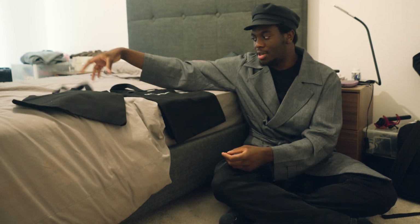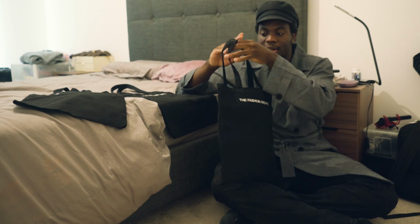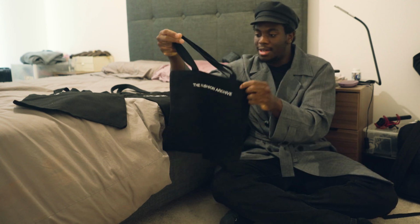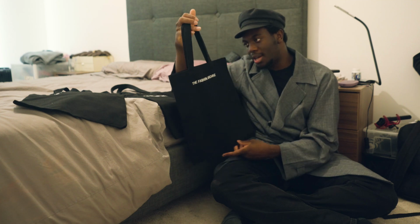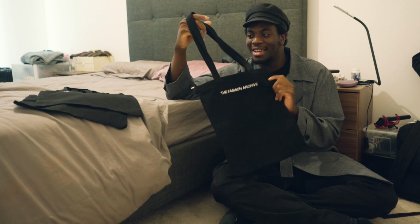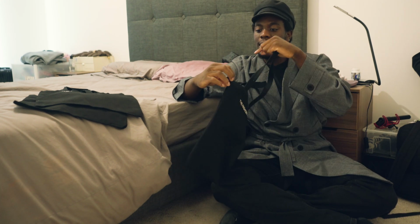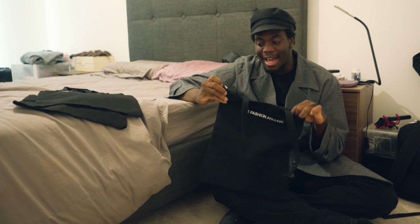So this is the first sample, and it doesn't have the inside pocket. So I'm guessing, yep, this version has the inside pocket, but the handle's too short. I can barely fit this handle over my shoulder, like barely. So in the next sample I wanted them to add a longer handle, so that's the next sample. So this is the final form. It's got a longer handle, it's got embroidery, thick cotton canvas, it has the inside pocket, and last but not least, it has a zip.